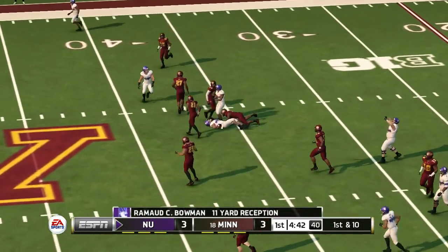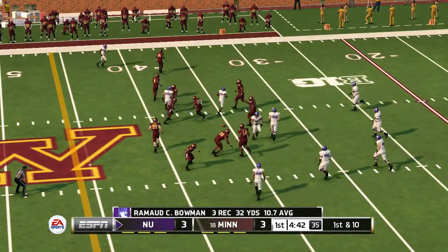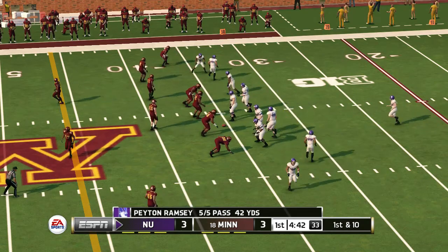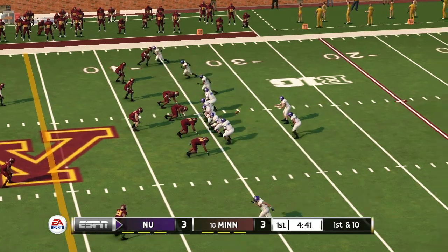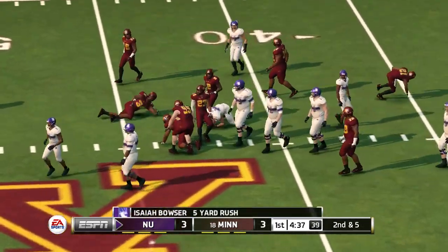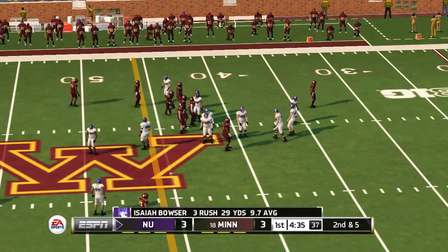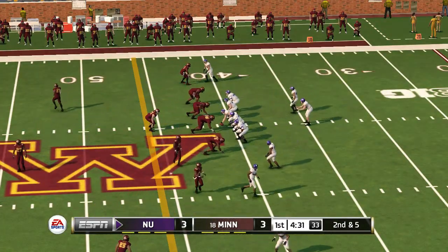And he's taken down at about the 35. A quarterback's best friend is a receiver he can count on to catch the ball every time he drops back to pass. Brought down after a nice run up the middle. That brings him second and 5.